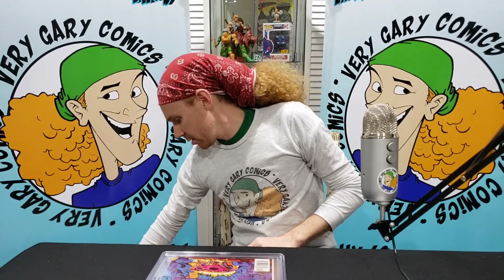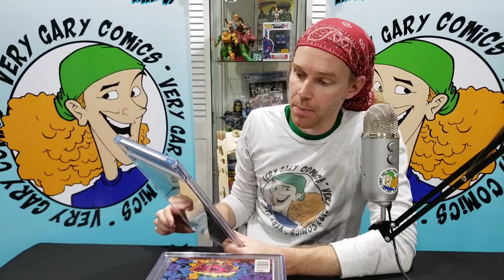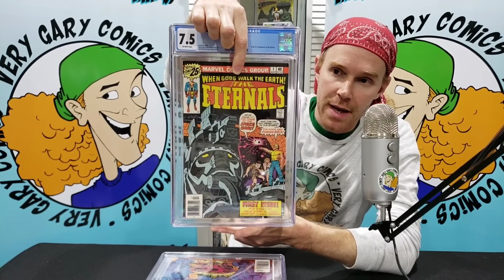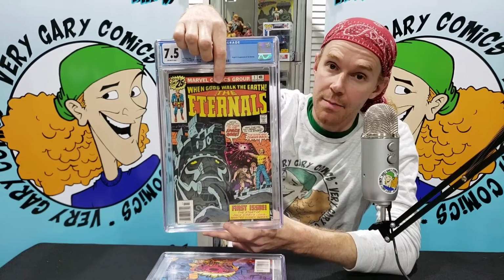We got here some Eternals. Eternals #1. 7.5 off-white pages. So I do remember cleaning and pressing this book and saying, oh crap. There was some gunk on there. It looked like a tape pull. I cleaned it. I don't know if you're going to be able to see this right here below my finger. 100% it's a tape pull from a bag and board, and somebody took it out of the bag and the tape must have gotten stuck on it and it was all gunky and it did leave a mark. That's probably why this was dropped all the way down to a 7.5, because if you notice, everything else is between an 8.5 and like a 9.2, 9.4.